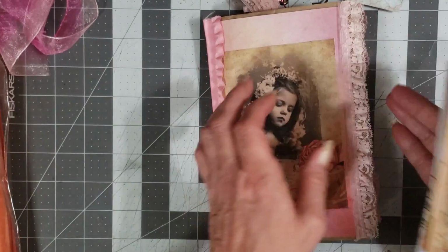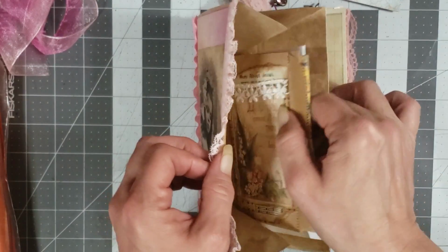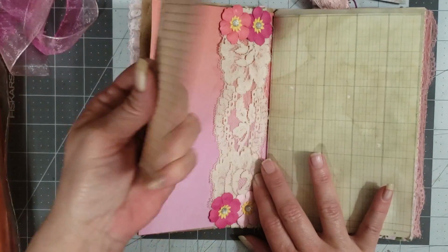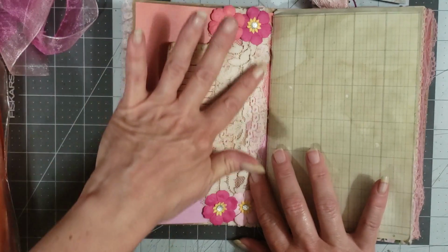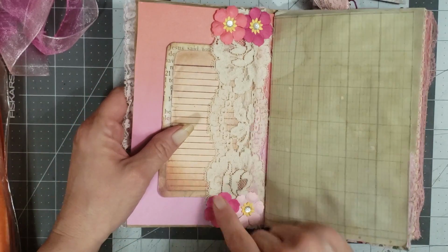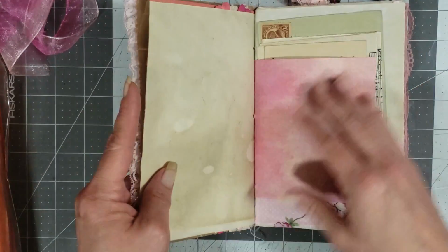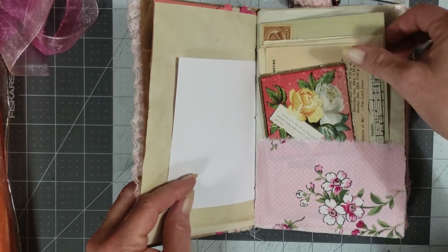Okay, so I'm going to put this back in the little pocket. Where'd it go? Okay, there we go. This is super cute. I love this. Look at this. It's got a little journaling card, and it has coffee dab paper on the back. I love this vintage lace she did here, and she embellished it with the flowers. These are like the paper flowers. Love, love, love this coffee dab ledger paper. I love this. This is a beautiful little book.